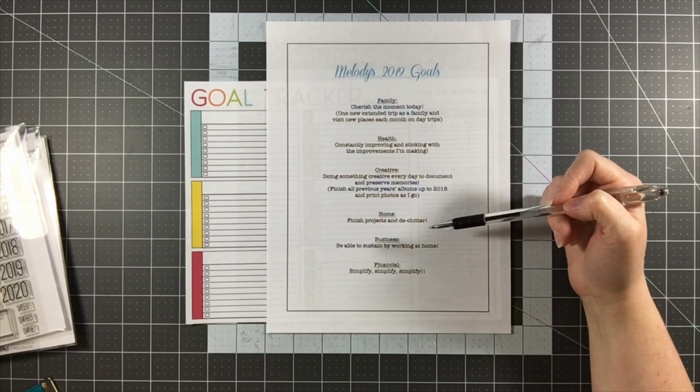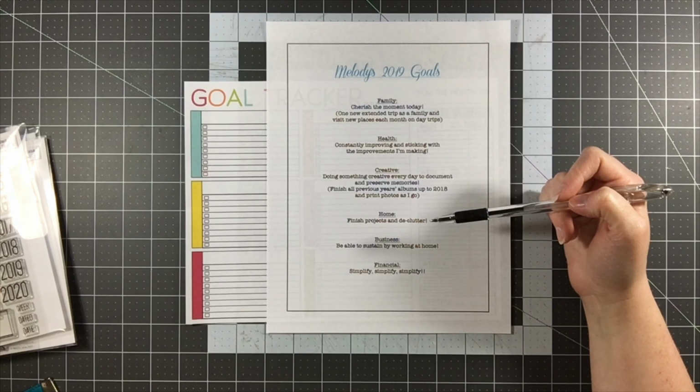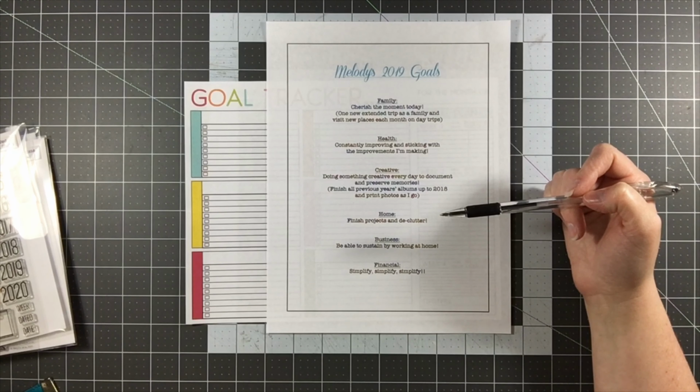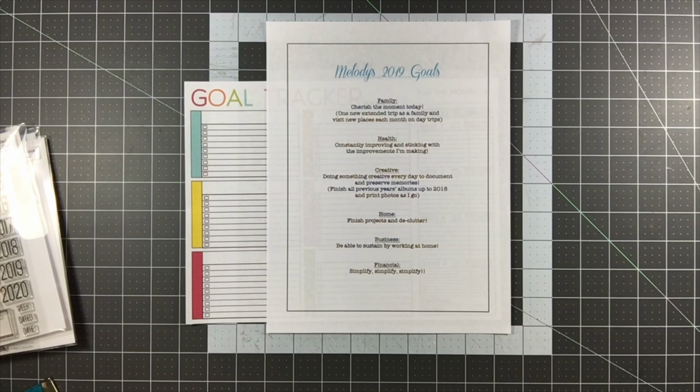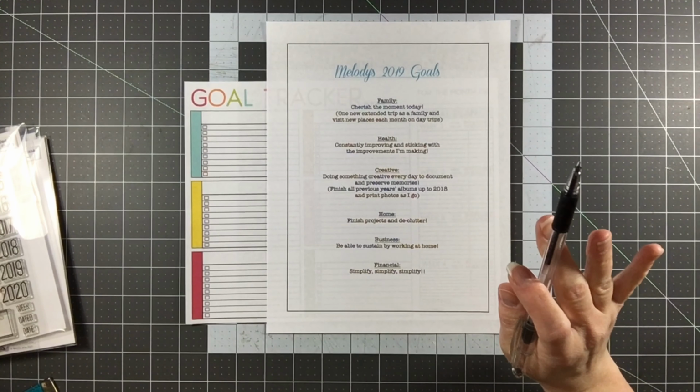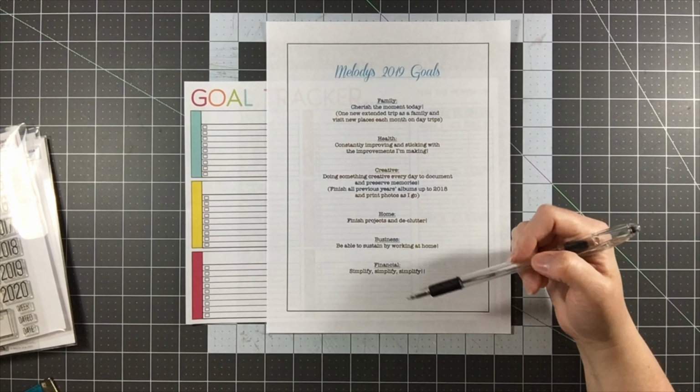Home, finish projects, and declutter. So I'm on this big declutter kick right now. And it's going very well, but obviously it's slow going. So I'm going to continue that, but I do want to finish projects. I can't tell you how many projects I have where I have purchased things to do or collected things to do, pieces I want to refinish and use in my house as decor and things like that. So I need to do those instead of just piling them in the garage.